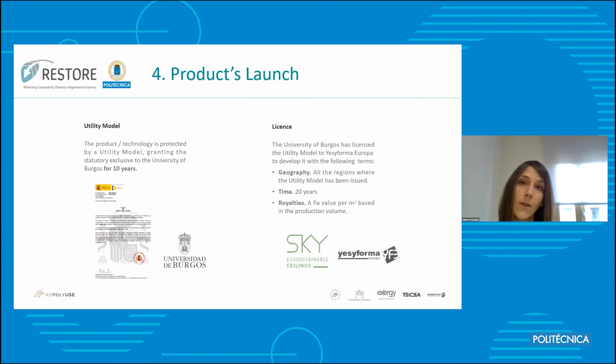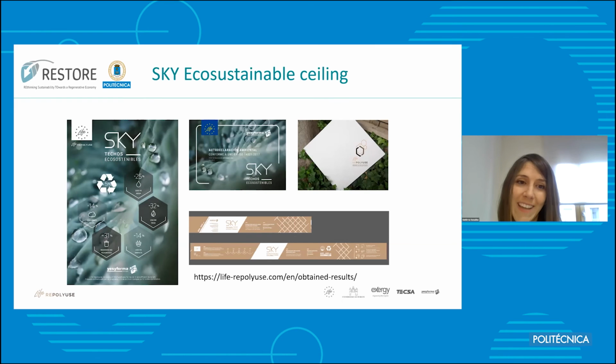And now regarding the product's launch, a contract has been made with Gesiforma to grant it exclusivity of production. Gesiforma has included the new ceiling tiles in its distribution network and marketing campaigns. It seems as though some of these marketing strategies have been successful because some potential clients have shown interest in buying the product. Please have a look at this slide, which shows the eco-label, the packaging, and the link where you can find the complete documents.